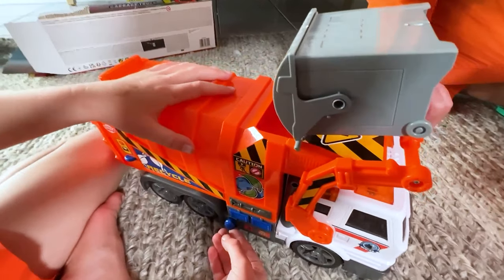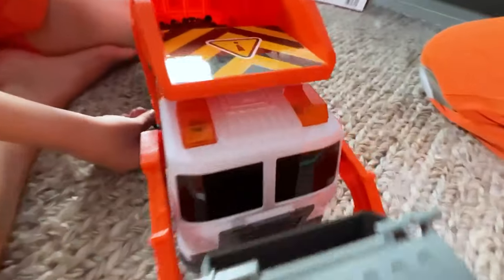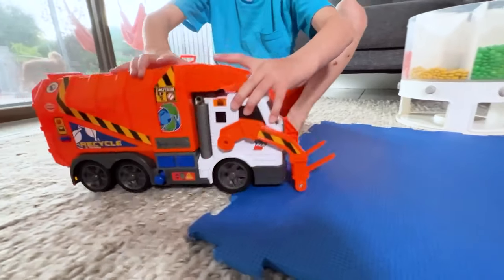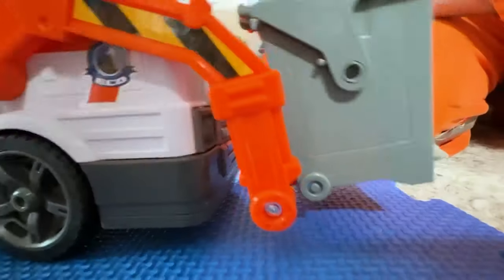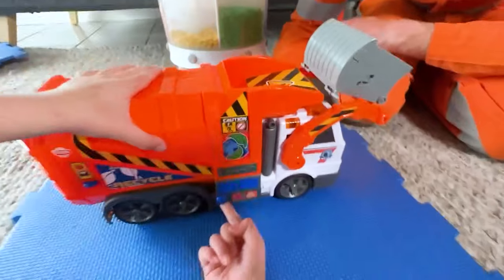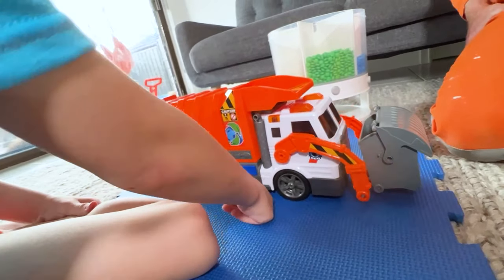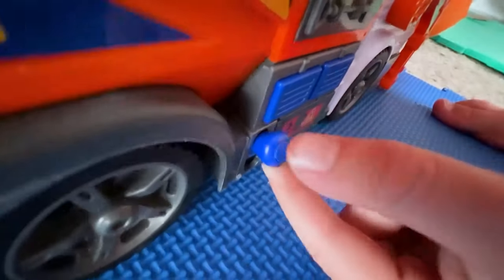Keep going. Keep going. Oh, wow. Now let's do the next colour. Okay, here we go. Whoa, really heavy. Doing it. Keep going, bro. Keep going. Oh, there we go. Let's do rain. Ready? Close the next one.